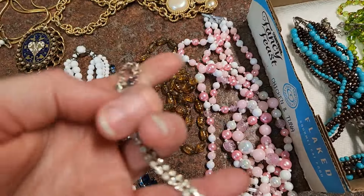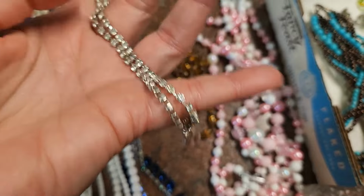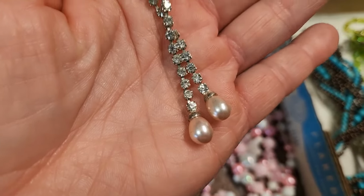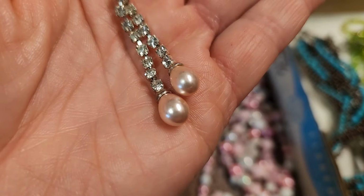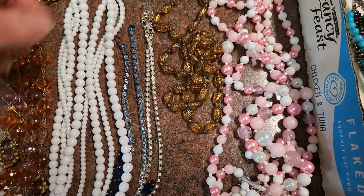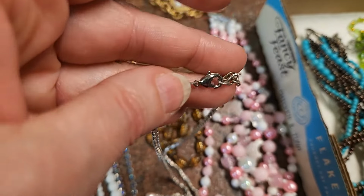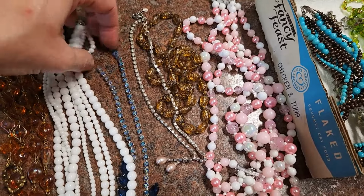And this pretty rhinestone one, it's clear rhinestones all the way to the end. Has these little tassel pearl ends on it. I'm sure they're faux pearls. And it has a lobster claw clasp on it. So this one, there's the clasp. This one's a newer piece, made to look old.